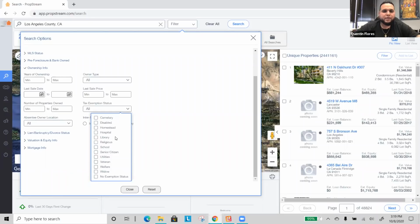And look, guys, I want to give y'all a quick little story because I think this one piece is so beautiful. This is something that could have streamlined a process for me heavily, now that you can just pull a list like that. The first subject-to that I ever bought, my good friend Angela Longoria, shout out to Angela here in San Antonio, coached me through at the beginning of 2017. The property was owned by a guy who was a senior citizen and also a retired veteran.